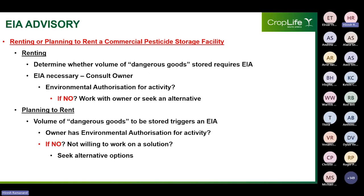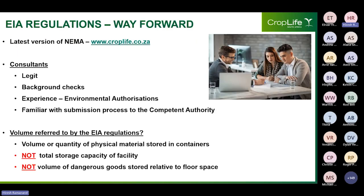In terms of the way forward regarding NEMA and the EIA regulations, CropLife South Africa has made available the latest version of NEMA on the CropLife South Africa website. CropLife South Africa members are encouraged to access, download, and familiarize themselves with the EIA regulations under this act.